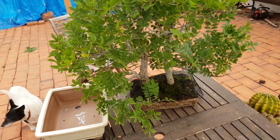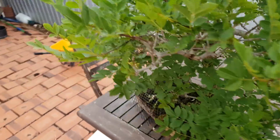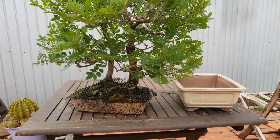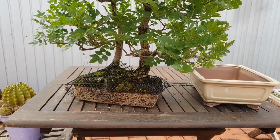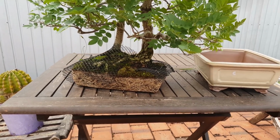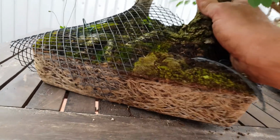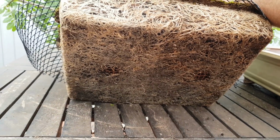All right, so this is the ash tree which has blown out the pot. Well, it didn't blow out, the pot broke on it. As luck would have it, when it fell off the bench, it toppled over and landed straight on a rock on the pot, smashed the pot clean off. So as you can see, there's the root system, fairly healthy root system, not bad at all.